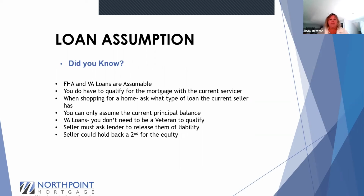Here's the thing on VA, and I don't know if people know this. VA has what they call bonus entitlement. Okay. So if they assumed it, and I don't know 100% on this, my mind is thinking it wasn't in default or anything. The people qualified for it. And if they're released of liability, they should be released of also what they owe as far as their entitlement.